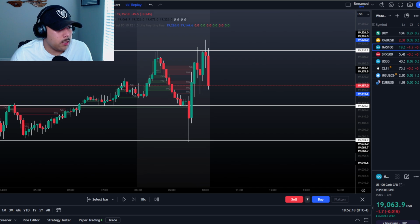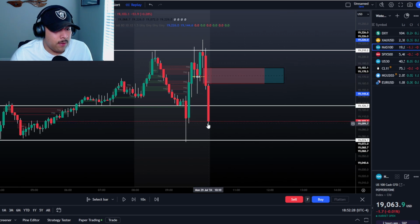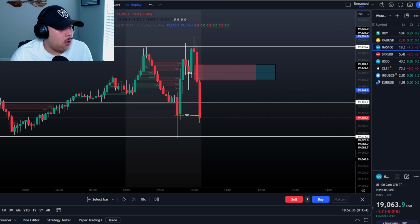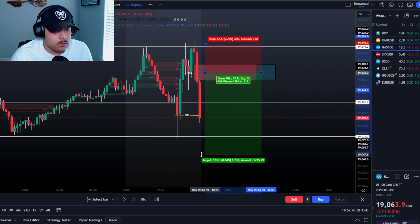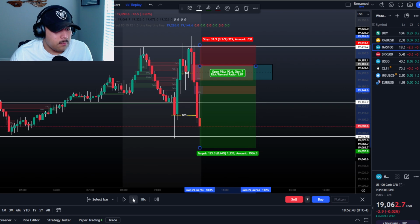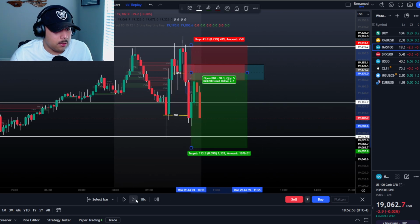We broke structure here. We broke structure here, and then look what it does. We left a nice fair value gap right here. Nice fair value gap, plus we broke structure again to the downside here. And then all you had to do was enter right by the 50% line, go for a 1 to 3. Better to enter more like this, to be honest. Wait to get tapped in, and you would have gotten tapped in at the 50% line.